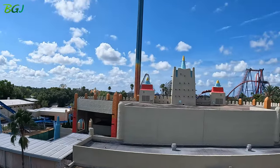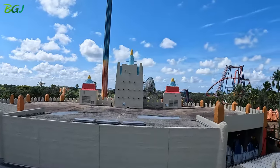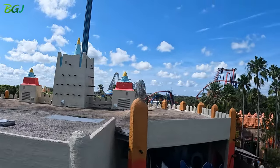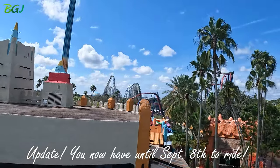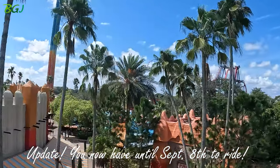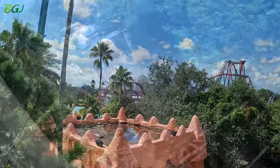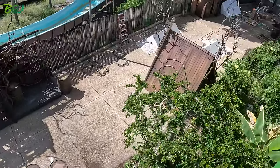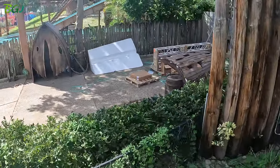Definitely would like to get an aerial shot of the Scorpion property, and there it is. Scorpion I did see running. Keep in mind, guys, you have only a few more days left. Actually, by the time this is out, you might have only a couple of days left. September 2nd, Labor Day, is the last day you can ride and experience the sting of the Scorpion. As we noted before, this little shortcut path here has some decorations. Oh, and they're getting a lighting or something.